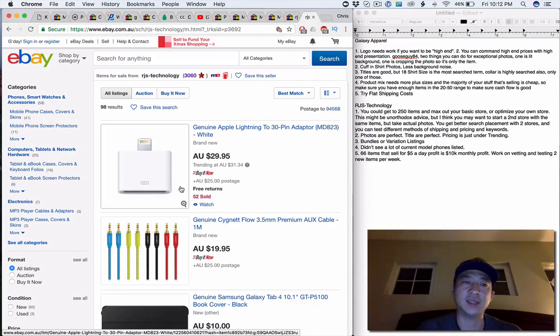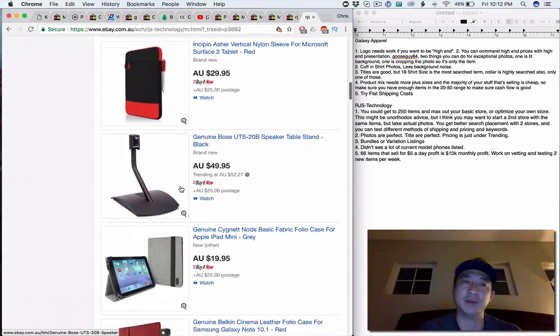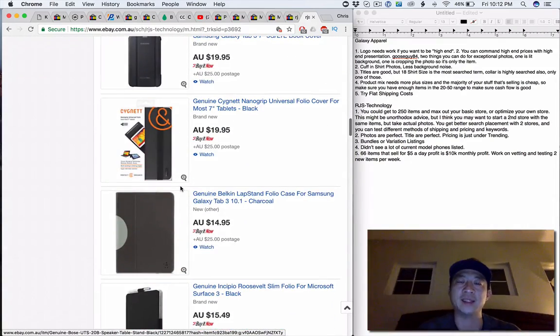hopefully the newest accessories in your cell phone accessory store, because I think that might be an opportunity for you to capitalize on people just buying a brand new phone and really wanting to protect it. And at this point, you're selling stuff that is already an older product. So hopefully, listing some new current phone items is going to help boost up.